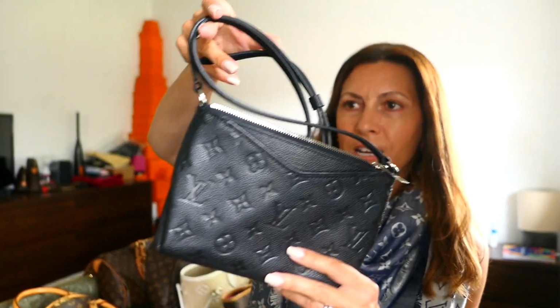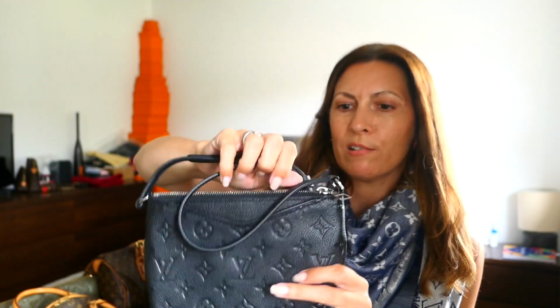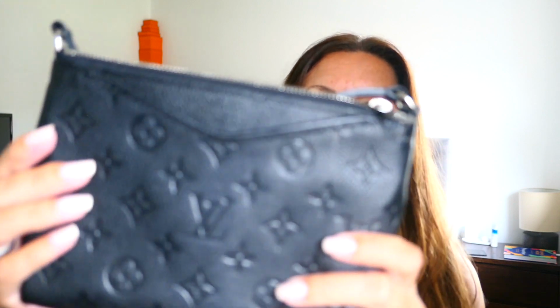Right, next we've got this one. So the strap is attached, I just keep it inside, wear it crossbody, silver hardware. This is actually part of the Louis Vuitton uniform, so obviously I got this unofficially from a Facebook group, not from an employee or anything direct like that, so don't worry. But it's in the black Empreinte leather, simple inside. It's got a little slip pocket. It's got this front pocket here which does fit my phone, and again it's super handy, it's worry free.